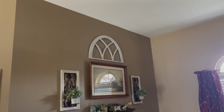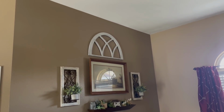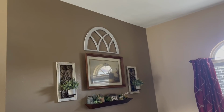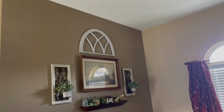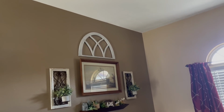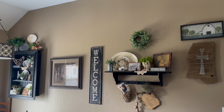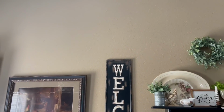I just cannot get that out of my head. I think that's what it needs. I think it's in the wrong place over the picture. I'm not liking it with that picture. And I'm going to take it down and I'm going to paint it black. I'm going to lightly distress it. Probably go over the black with some antique wax to go with everything that's going on over here in my dining room. So that's probably what I'm going to do.